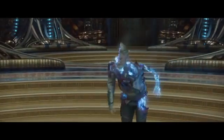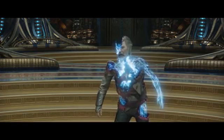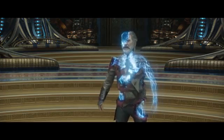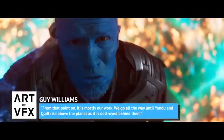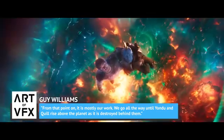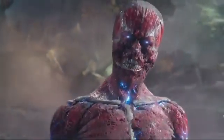For the film's epic third act, in which the Guardians face Ego inside his own planet, Townsend accepted a bid from Weta Digital, who picked up the action right after Ego reveals to Quill that he gave his mother cancer. Weta's Guy Williams told Art of VFX, "From that point on, it is mostly our work. We go all the way until Yondu and Quill rise above the planet as it is destroyed behind them." The New Zealand-based visual effects house had up to 490 staffers working on Guardians of the Galaxy Volume 2 at one stage, according to Williams, who admitted to losing plenty of sleep over the highly complicated nature of the project.